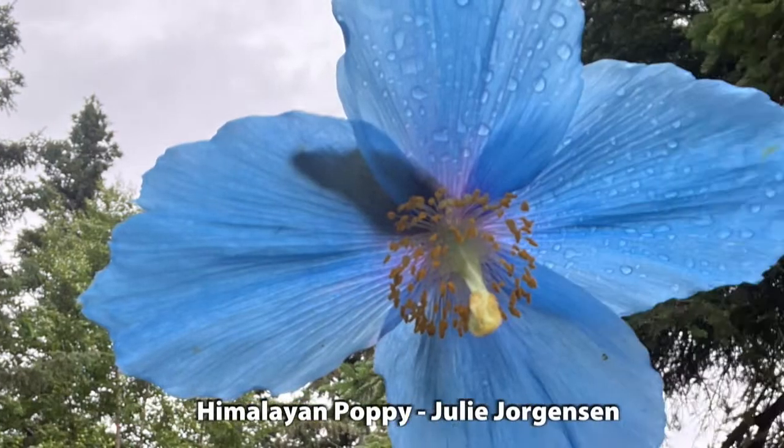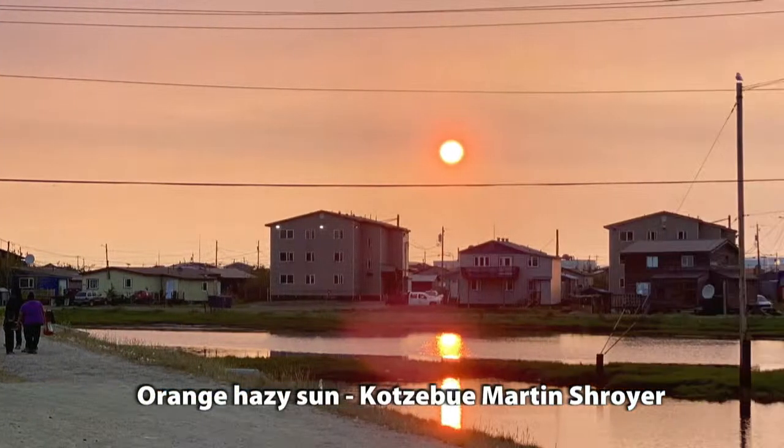As far as more flowers, this is a pretty impressive flower, the Himalayan poppy. It gets pretty tall and it gets pretty big. So thank you to Julie Jorgensen for sending that in. You can see those, by the way, I believe they have them at the Botanical Gardens here in Anchorage, along with so many varieties of not just flowers, but also different types of plants. So it's a great place to take your summer visitors if you're trying to think of something to do.